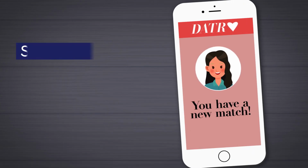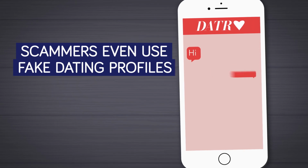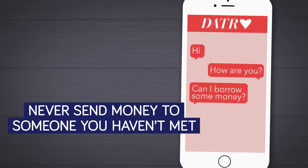Scammers may even go as far as using fake dating profiles to build a relationship with you and gain your trust before eventually asking for money. Never send money to someone you haven't met in person.